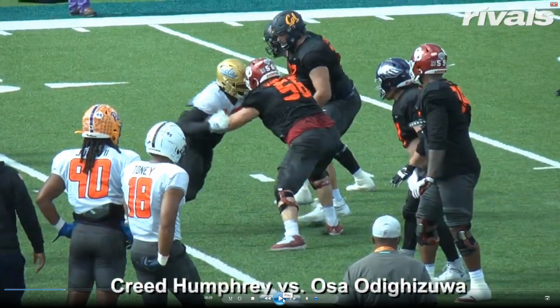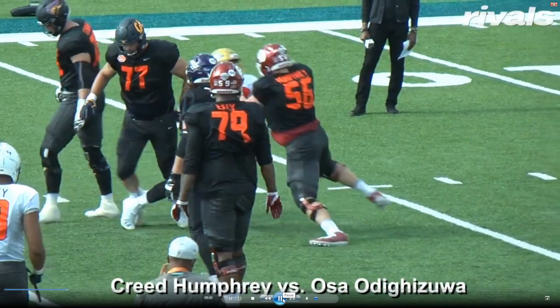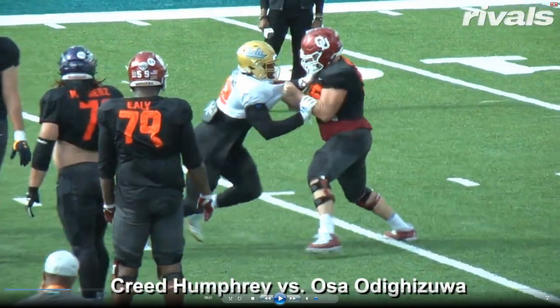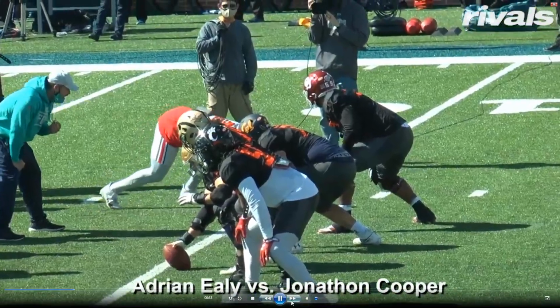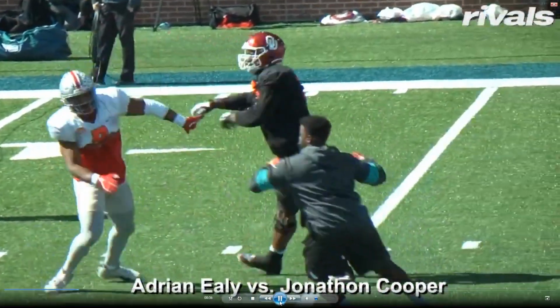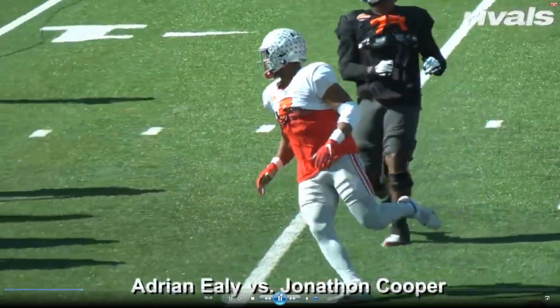Creed Humphrey again. Boom. Stout. Where you going? Once he gets those hands inside, it's over with. This dude is going to be an all-pro. He's going to be a future all-pro in the league for sure.